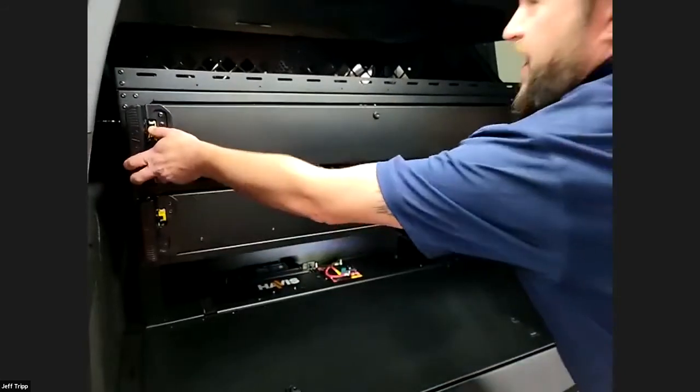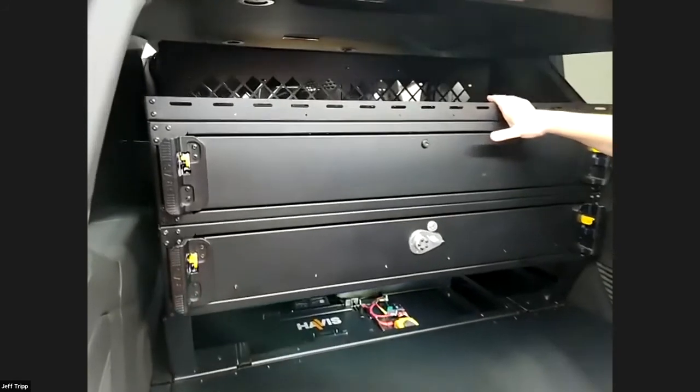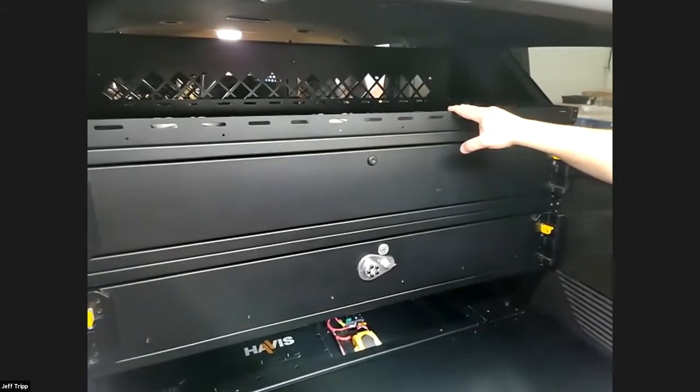Now the topper that we have on here is a 46-inch wide version of our open topper. And this is slotted, so you could use bungee cords or nets to tie down any sort of loose items.